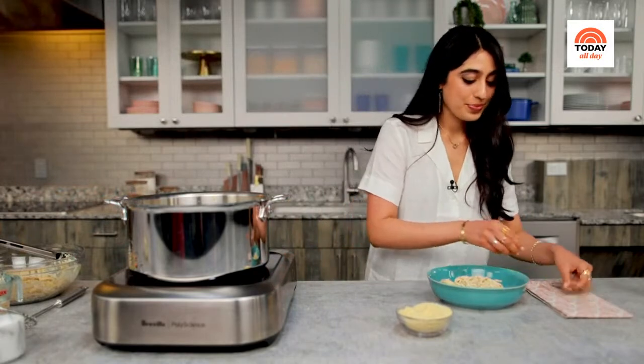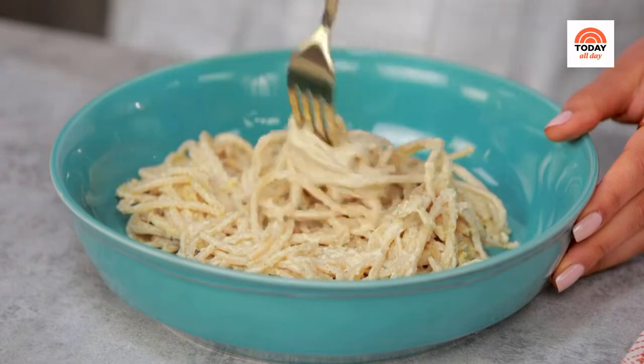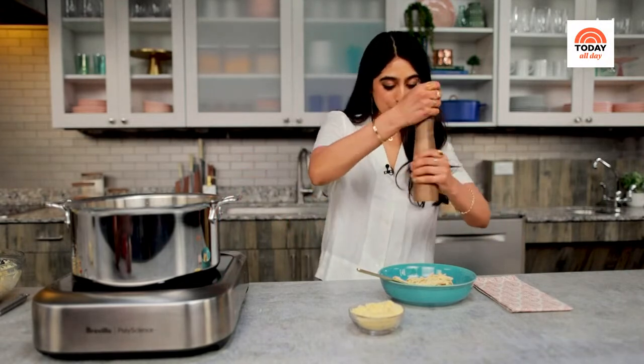And now, let me just make this look a little pretty with my fork. Twirl this around. And add a little bit of my cashew parm. And by a little bit of my cashew parm, I meant a lot bit of my cashew parm. And the dish wouldn't be complete without some freshly ground black pepper.